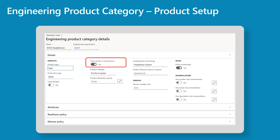If this option is set to yes, the product master is created for the product, and each version of the product will be a variant that uses the version product dimension. The product subtype field is automatically set to product master, and in the product dimension group field, you must select a product dimension group where the version dimension is active. Only product dimension groups where the version is an active dimension will be shown in the drop-down.